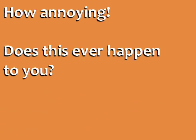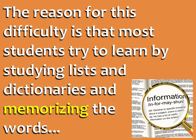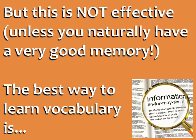How annoying! Does this ever happen to you? The reason for this difficulty is that most students try to learn vocabulary by studying lists and dictionaries and memorizing the words. But this is not effective unless you naturally have a very good memory.